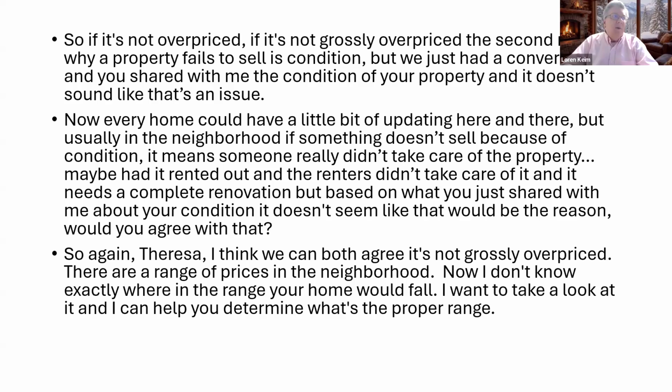All right. So if it's not grossly overpriced, then the second reason why a property fails to sell is condition. But we just had a conversation and you shared with me the condition of your property, and it really doesn't sound like that's an issue. No, my condition's fine. Okay. Every home could use a little bit of updating here and there, but usually in the neighborhood, if something doesn't sell because of condition, it means that somebody really didn't take care of the property. Maybe had it rented out, the renters didn't take care of it, and it needs a complete renovation. But based on what you shared with me about your condition, it doesn't seem like that'd be the reason it didn't sell. Would you agree with that?